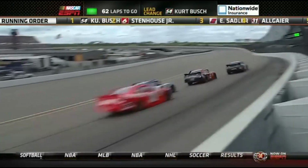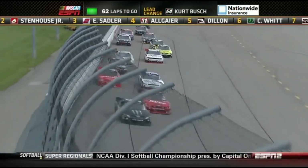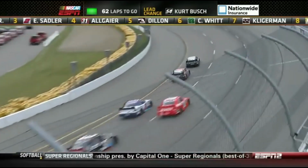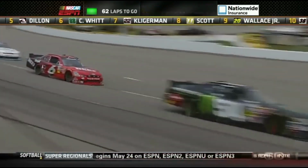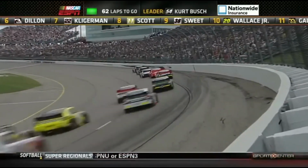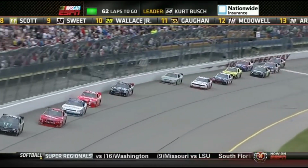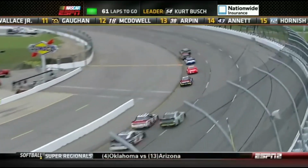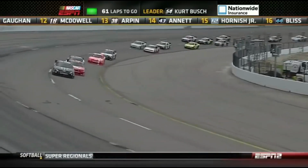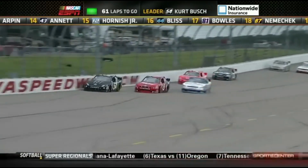Kurt Busch slides in front. Kurt Busch was ready to go on that start. He anticipated that start from Stenhouse, and that motor in that 54 car really took over from there. Stenhouse not going to have much of that for long, though. That's what I was thinking.